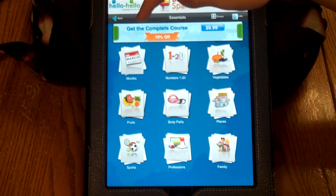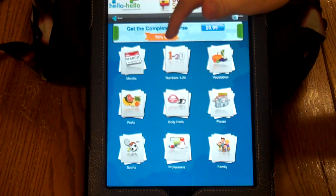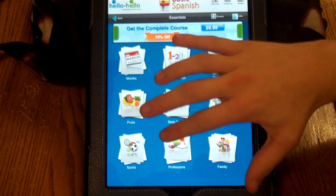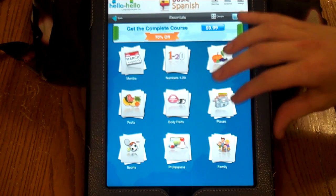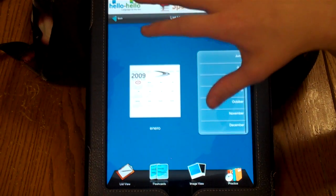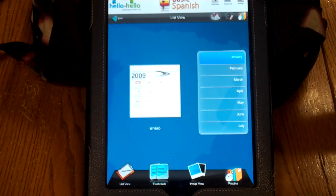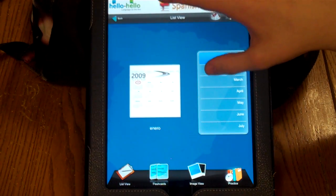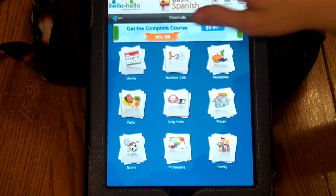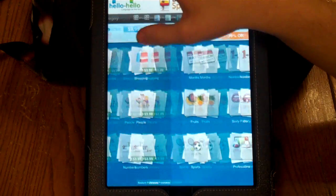But when you click on the first category, which is essentials, you've got months, numbers, vegetables, fruits, body parts, places, sports, professions, and family. And then if you click on one of them, then you can browse through them and click on one of them. If I had my sound turned up, I'd click on one of them, and then it would tell you how to say it.